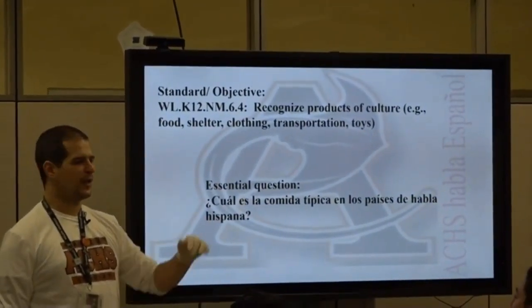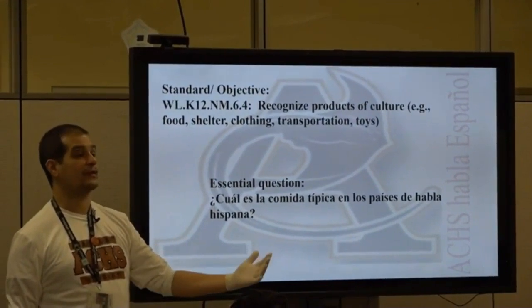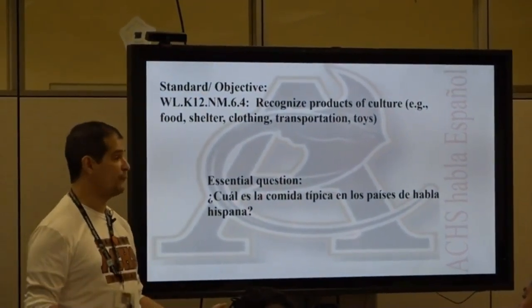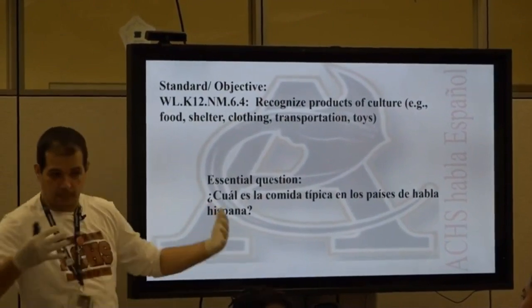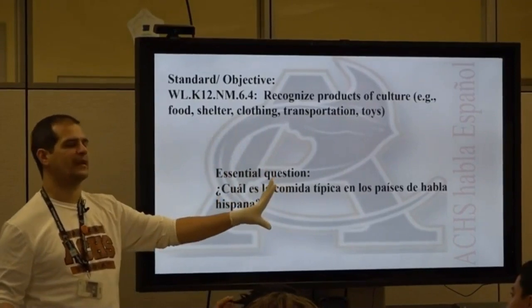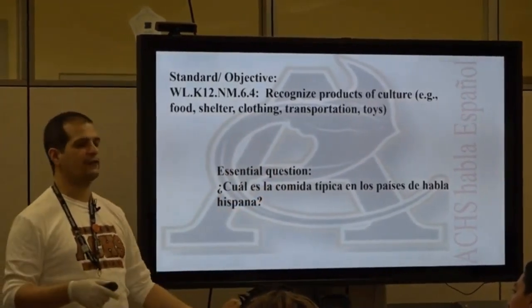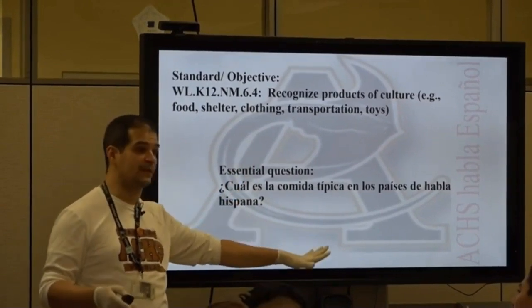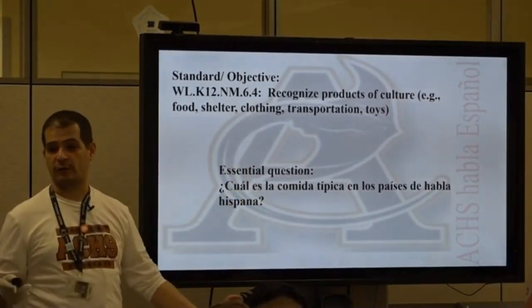And actually, in my first period, I had a student that said, I don't like spicy food, please don't do spicy food. Not all Hispanic food is spicy. It can be spicy if you want. There are some parts, most parts of Mexico, where they have spicy food, but it's not what happens in all regions of Mexico, and of course, not all Hispanic countries, okay?